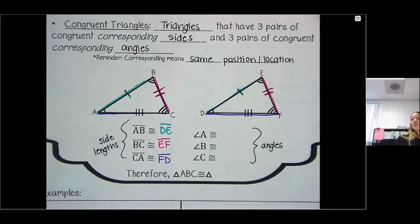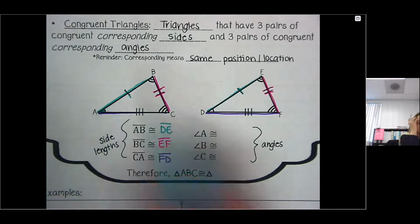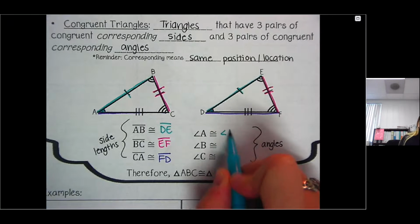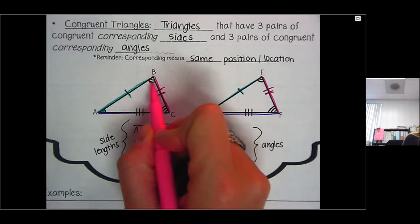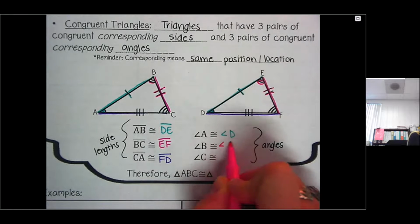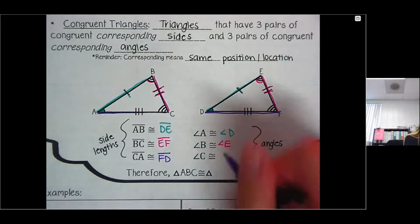And to prove that triangles are congruent, they have to have all three sides the same and all three angles the same. So we're going to go through and mark our corresponding angles. Which one is in the same location as angle A? Angle D, good, and make sure you put an angle marking before each angle. Which one is in the same location as angle B? Angle E, good. And which one is corresponding to angle C? Angle F.